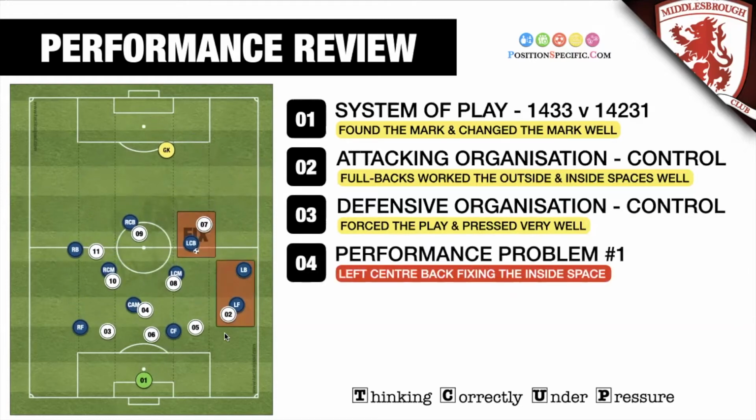So looking at one of the performance problems, the left centre-back was good at travelling with the ball at times. So if this 7 couldn't get there and win the ball or force them backwards or inside, the left centre-back would fix the space and step in, which takes the 7's press out. And this was just a couple of times where it happened. So for us, it's a performance problem if it keeps happening.